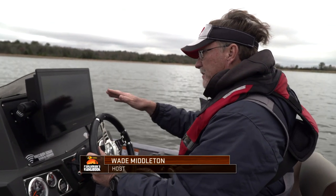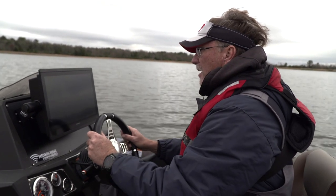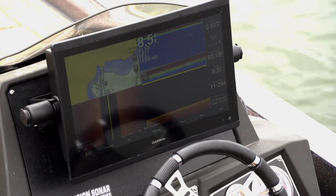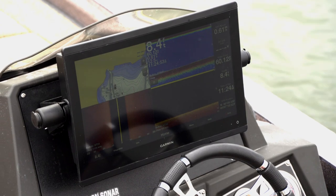Right now I was actually making some turns there, following contour lines on my electronics, to where it looks like there's a little drain, a little ditch that's going to run in and kind of curve and go to the back of this, which is a natural highway for fish moving up to spawn.